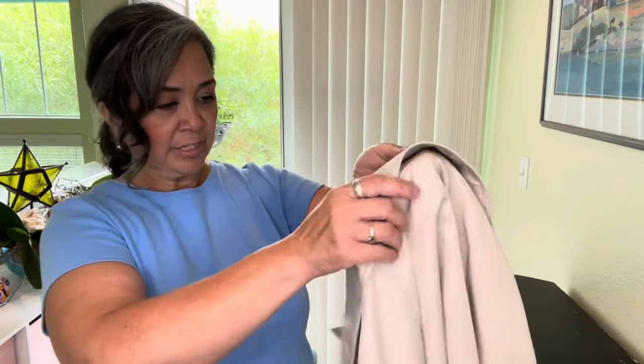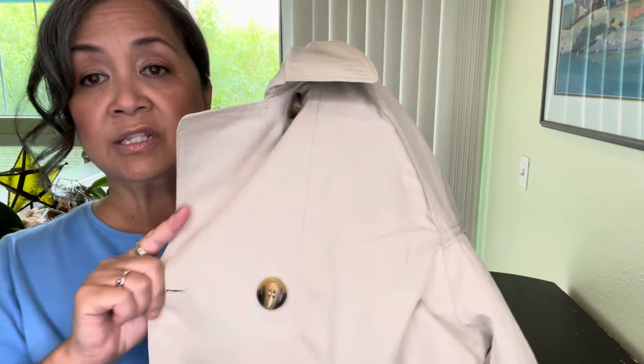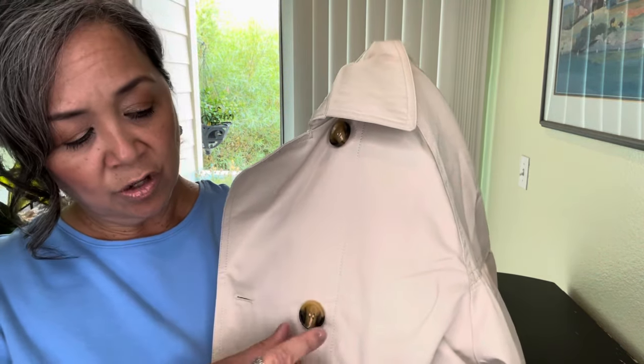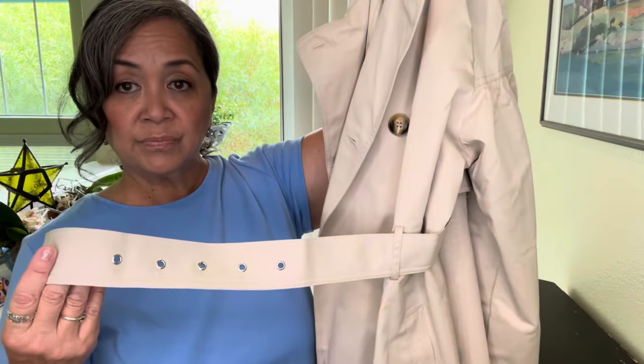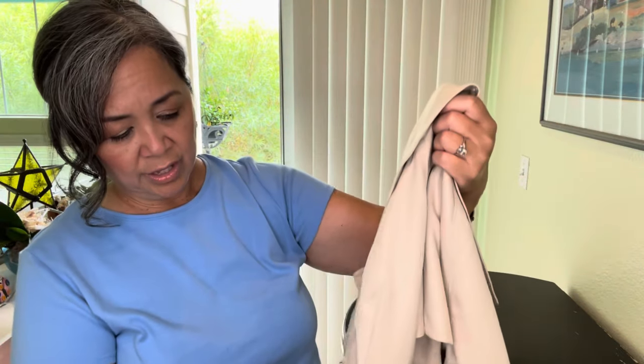I do love the buttons on the front. I think they call it horn style button because of the coloration of the button. I really love that. This is a double-breasted trench, which is kind of normal. The belt is really nice. Here's the belt, and you can see that they have the grommets for the belt holes.